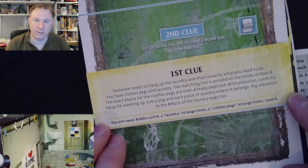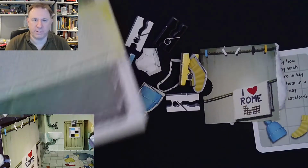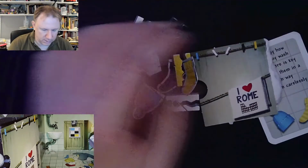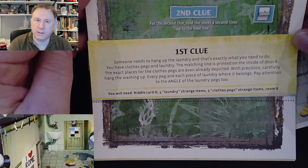Pay attention to the angle of the laundry pegs too. That is literally what I've been doing. So I'm clearly not being precise enough, or I'm being somewhat incompetent in doing it. It literally just says the matching line is printed on the inside of door 8. So I have it here. And it says the exact places for the clothes pegs are depicted.